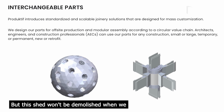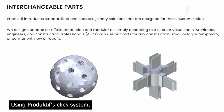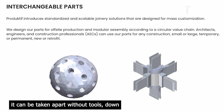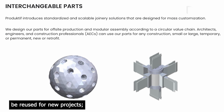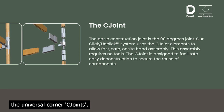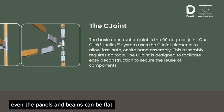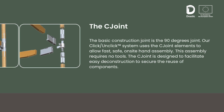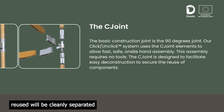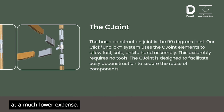But this shed won't be demolished when we are finished with it. Using Productive's click system, it can be taken apart without tools down to the original parts. Many of these parts can be reused for new projects, the universal corner C-joints. Even the panels and beams can be flat packed to a new location to be rebuilt into a different structure. Materials that won't be reused will be cleanly separated and can be recycled at much lower expense.